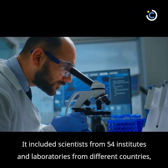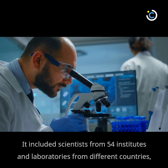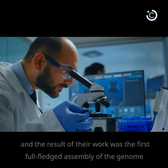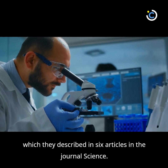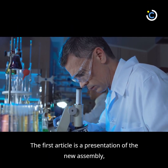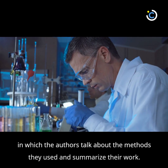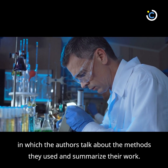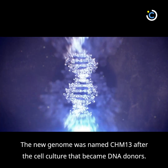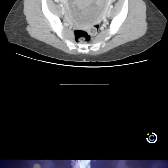It included scientists from 54 institutes and laboratories from different countries, and the result of their work was the first full-fledged assembly of the genome, which they described in six articles in the journal Science. The first article is a presentation of the new assembly, in which the authors talk about the methods they used and summarize their work. The new genome was named CHM13 after the cell culture that became the DNA donor.